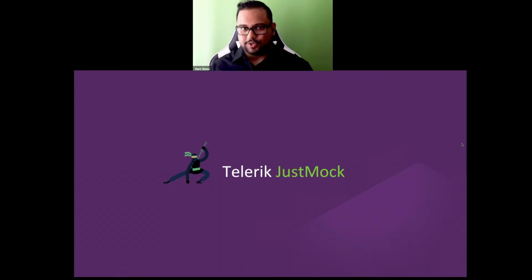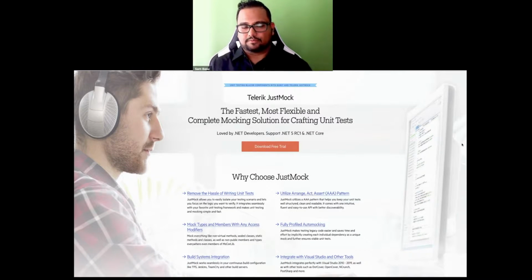It is important to unit test, right? Without unit tests, as we push out product updates, we are in the blind. We don't know what we are breaking, right? So you have to write unit tests, and you have to be using a mocking framework. Otherwise, you have to do a lot of this by hand, and you don't want to do that. So JustMock is probably the fastest, the most fluid and flexible mocking solution that I have come across.